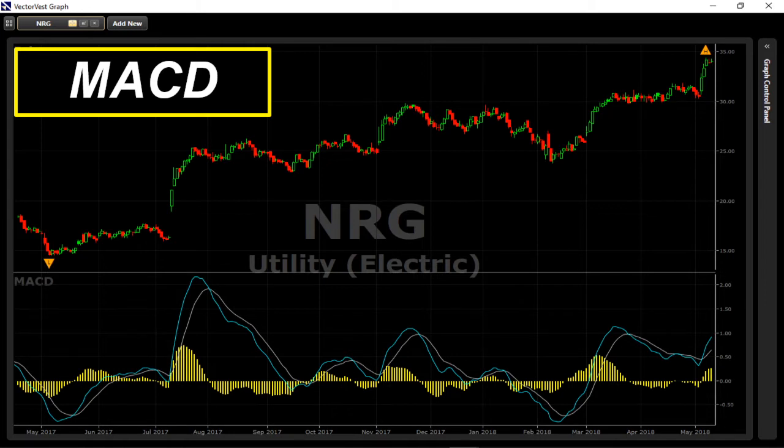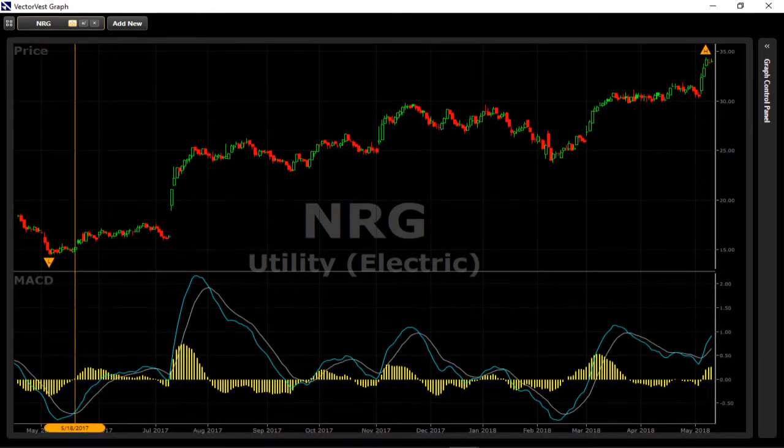Now, it's not important to get caught up in the calculation or the formula of the MACD. If you want to Google MACD, you'll get everything you need as far as the indicator, how it was calculated, who created it, the formula, all that stuff. What's important to me is to discuss how to use the indicator.